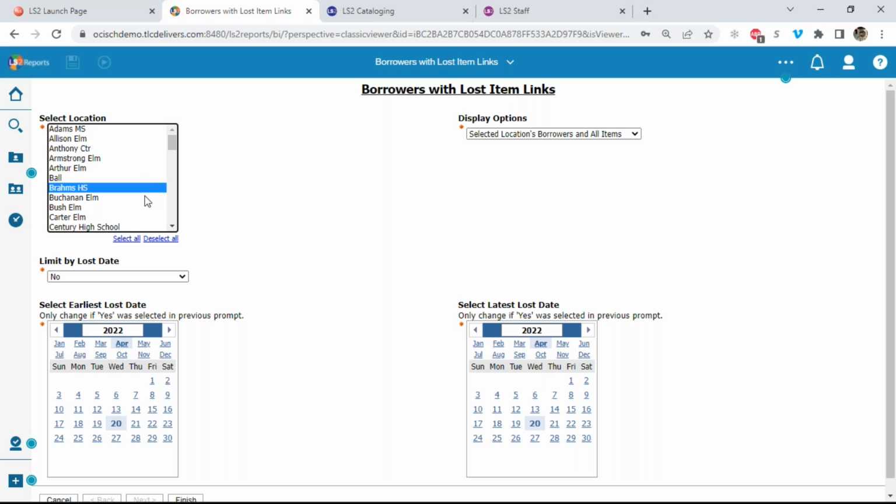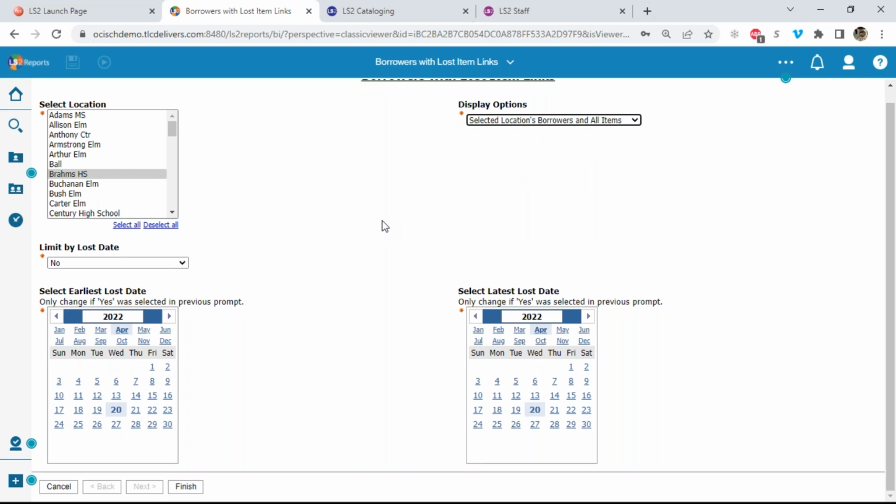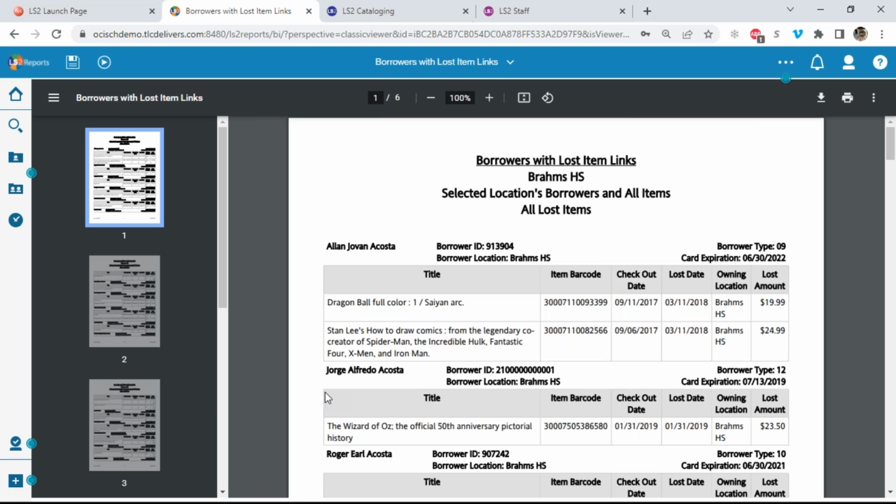So in this example, again, I'm going to select my high school here. I'm going to choose what I like, only items at this location, or again, we can look at items that are borrowed from students from other locations. We'll limit to the borrower and any item they have checked out at any school in this example. And we will not limit by the lost date. So you can see I have 6 pages of reports here. So these are going to be items that are only lost to the students at my school. So that way, if you would like, again, you could give them the benefit of the doubt, the opportunity to bring those items back the following school year, or maybe over the summertime if you have summer activities. Hopefully those items work their way back into your library.